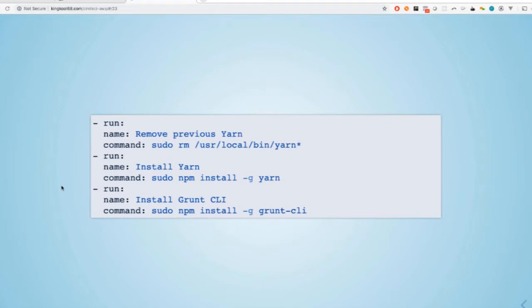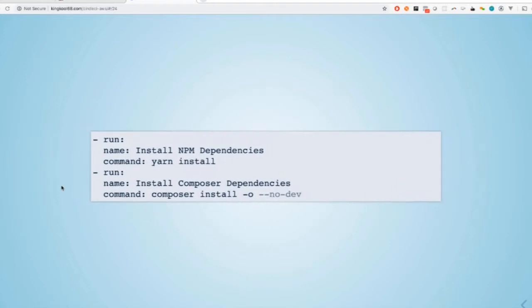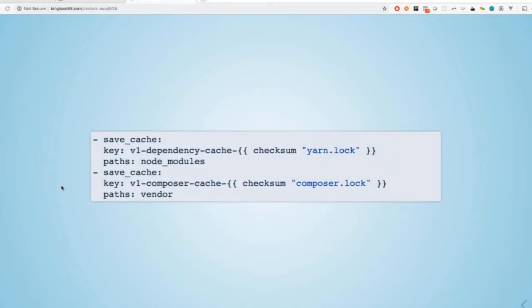Our build image had an old version of Yarn. We remove it. We install a new version of Yarn. We install Grunt, which is a task runner that we use to actually build stuff, to minify CSS and JavaScript and stuff. So we set all that up so that we can actually do our build. And we run our dependencies install to download the latest version of our dependencies again to make sure our cache is up to date. And then once that happens, we save our cache again. So the next time we need to run this exact same build, it's already there. It saves a lot of time.